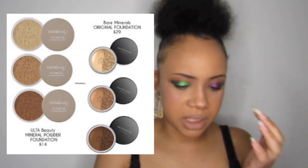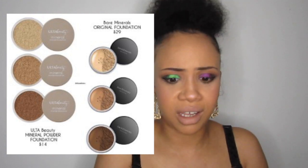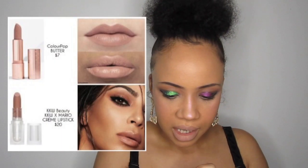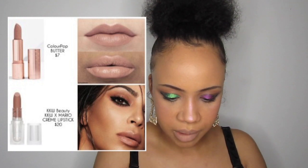You know, I haven't heard anybody talk about powder foundation in such a long time. It's like, does anybody actually buy them anymore? I don't know.